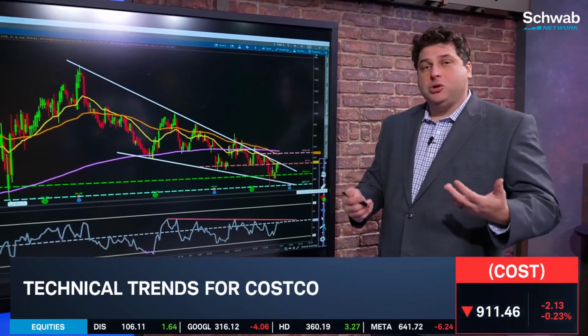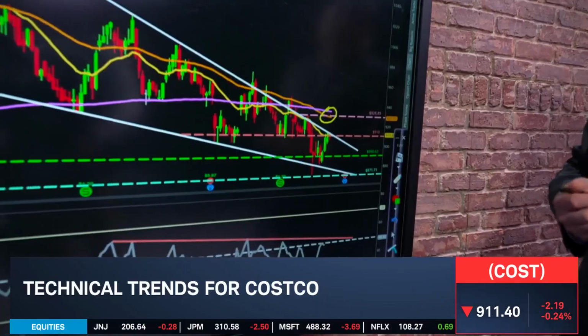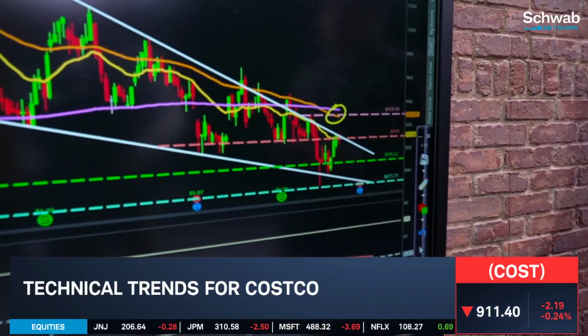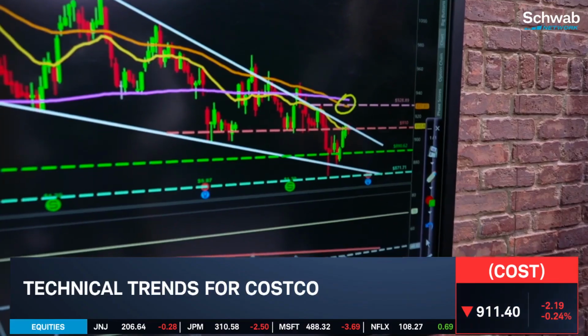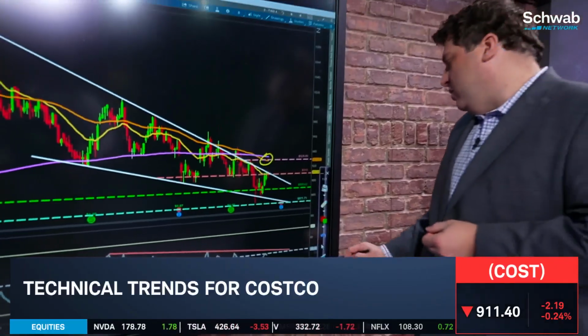If we do look also at that 930 level, our 63-day EMA, our orange line here, lines up very closely. Our purple 252-day comes in at 933. So once again, a potential confluence to watch out for in that area.